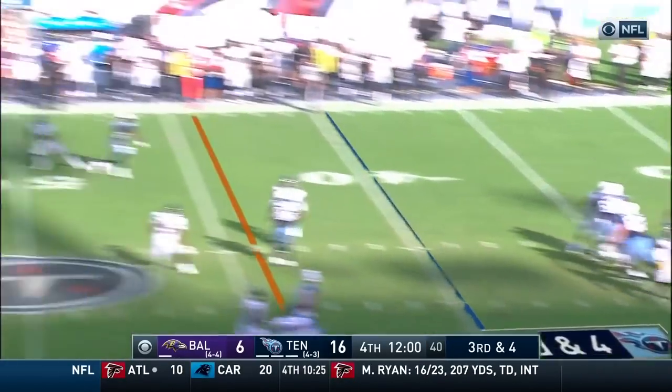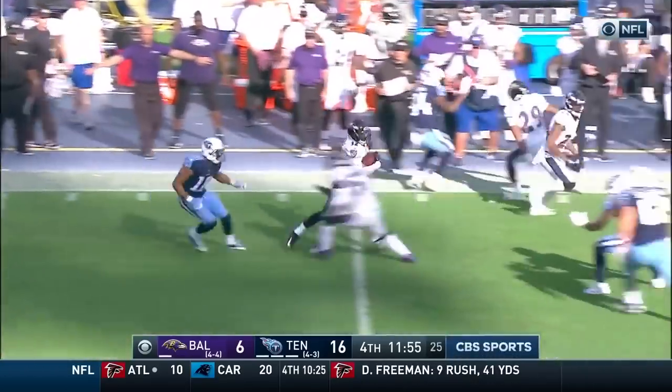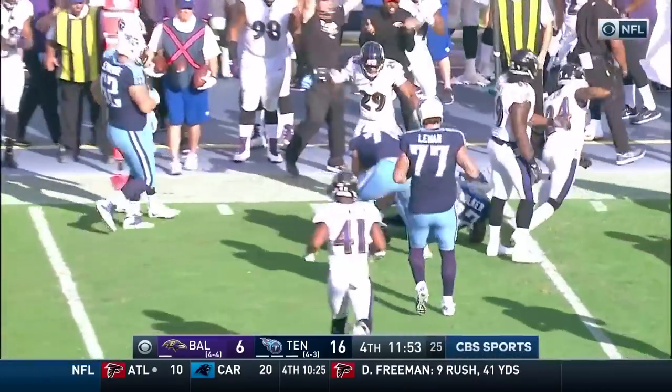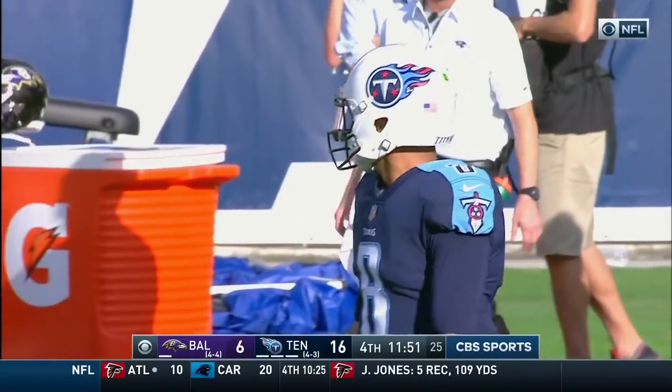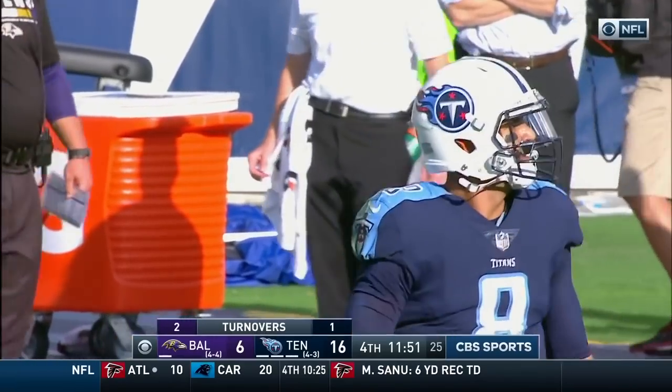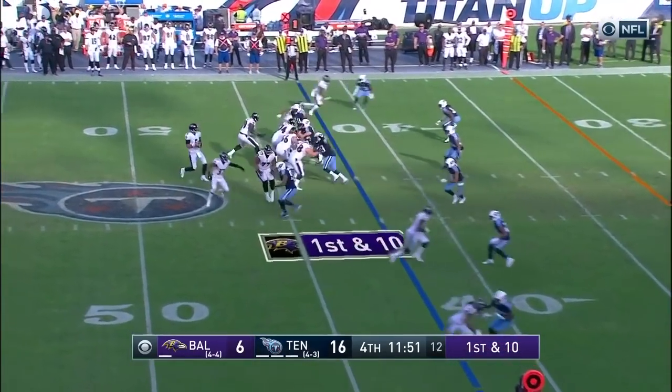Murray out of the backfield. Mariota going deep. That's picked off by Weddle. The all-pro safety has got it, and Walker brings him down. That is a league-leading 13th interception by the defense of Baltimore. 31-yard return after the pick by Weddle. The return to the 42, 1st and 10 for Flacco.